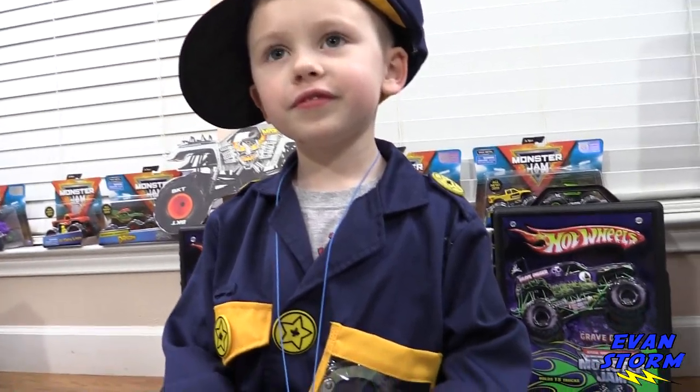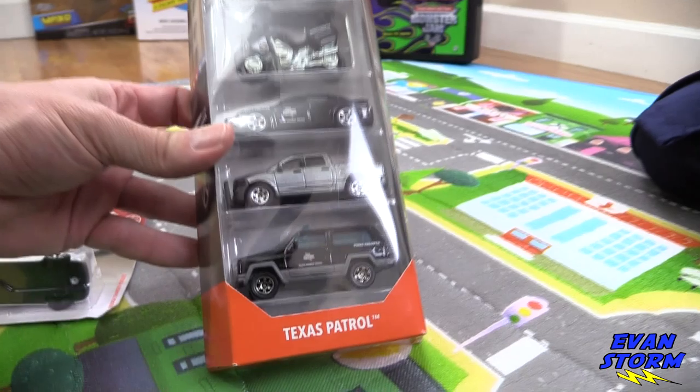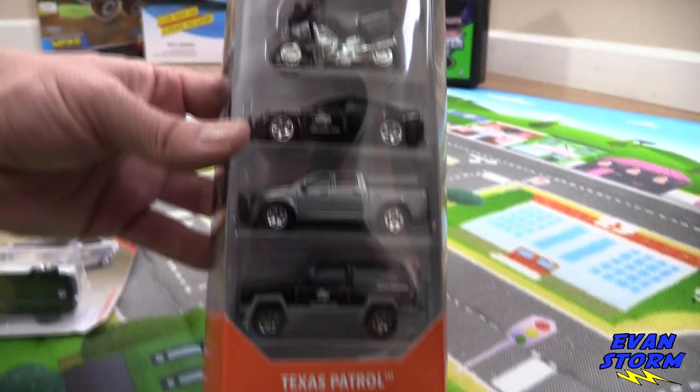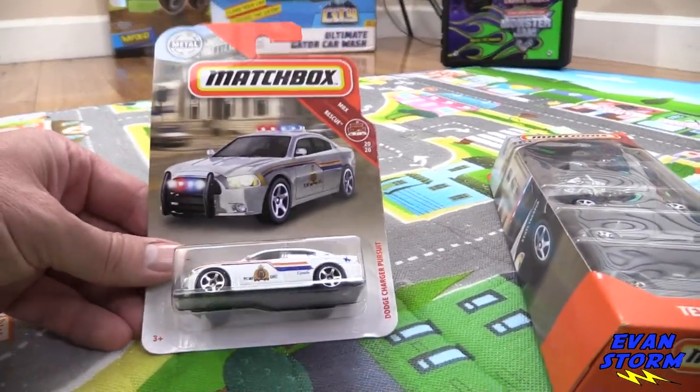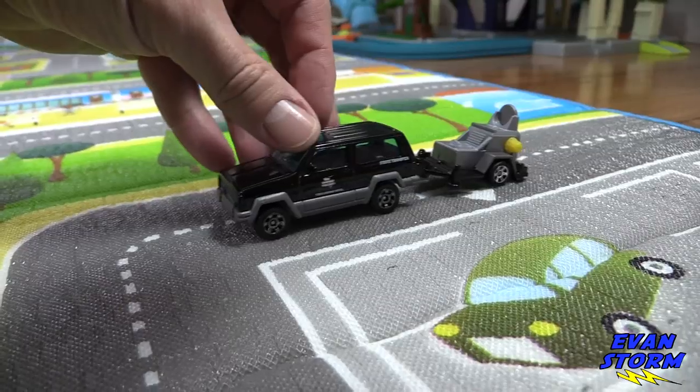Because look what I found at Walmart the other day. This car? Check it out. It's the Texas Patrol 5-car Matchbox set. Yeah. And then we found this one too. This is a Dodge Charger Pursuit car.